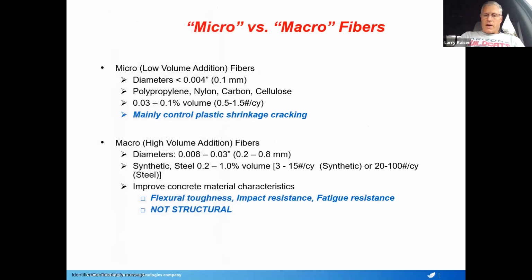So microfiber and macrofiber. The microfibers are basically for the purpose of stopping plastic cracks in concrete. Meaning when the concrete's in its early stages, the first couple hours after you pour concrete, it's stopping that from happening. Typically, you're going to have it in different types of materials: polypropylene, nylon, carbon, and cellulose. But the primary purpose, again, is for plastic cracks.